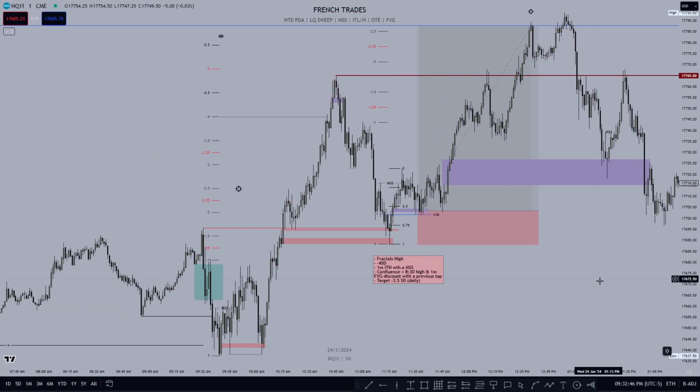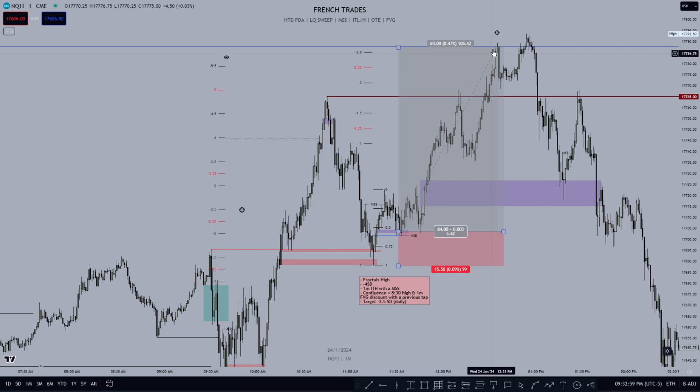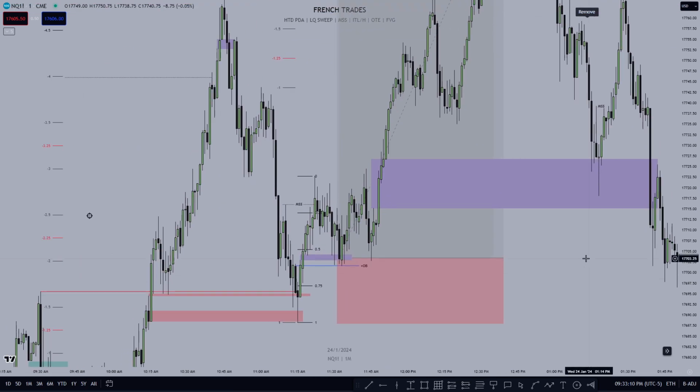So, what was I looking for? Displacement with a retracement. What do we look for after that? We look for another buy model, because if it's going to retrace back up to the highs or displace up to the highs, it's going to want another buy model. So that's what we're going to look for. Did we talk about this? Yes. Okay, let's talk about this.